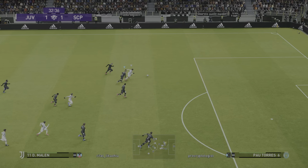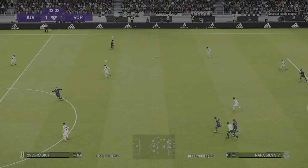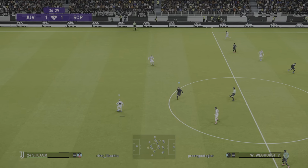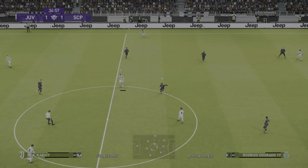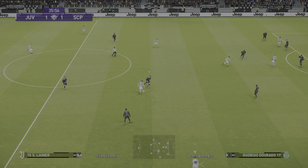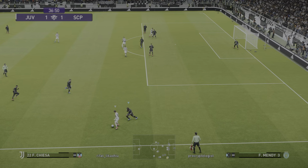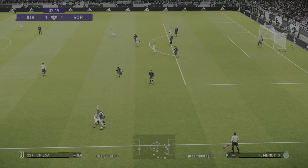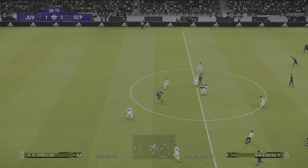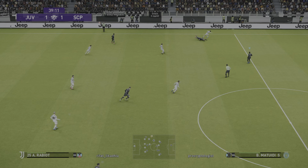Well, they could break here. Going through. The chance! Matuidi plays it forward. Kjaer. Rabiot. Chan plays it out to the flank. Chiesa proving impossible to wrestle off the ball. Matuidi. Whistle's gone, that's a foul.